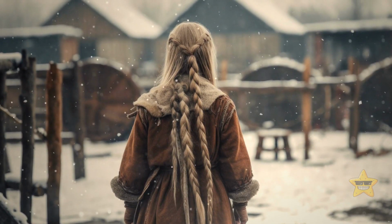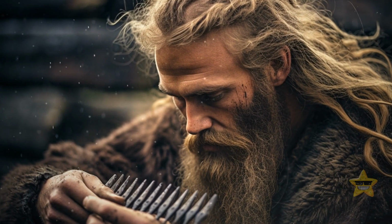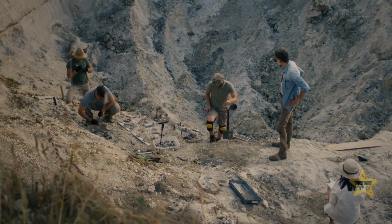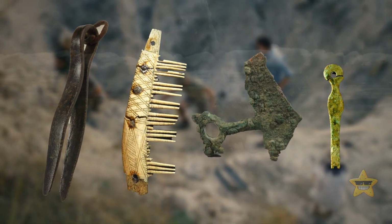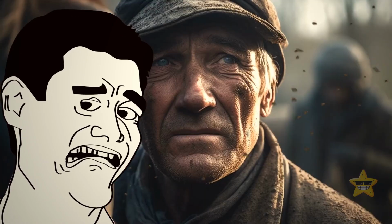Runes weren't the only interesting part of the Viking heritage. Contrary to popular belief, Vikings were actually known for their cleanliness. Excavations of Viking sites have revealed that they had access to grooming tools such as tweezers, razors, combs, and ear cleaners. Additionally, they were known to bathe regularly, often taking advantage of natural hot springs for their hygiene routine. This was in stark contrast to the hygiene habits of other Europeans at the time.